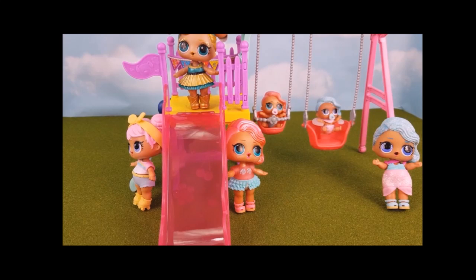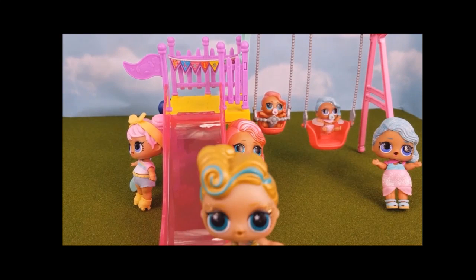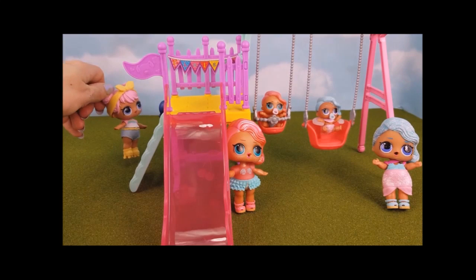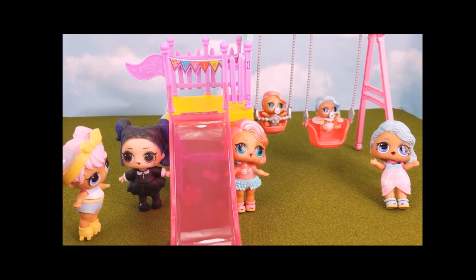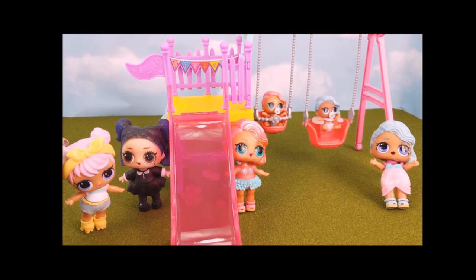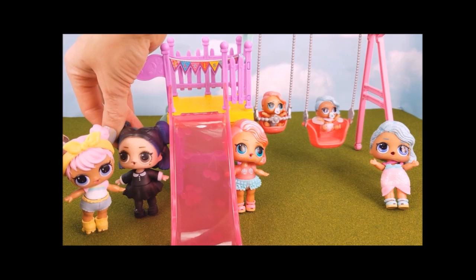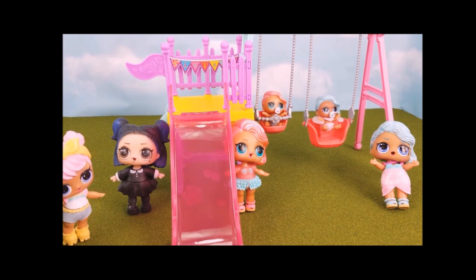Oh yeah, time to go down the slide. Whee! Oh, that was so much fun. At least go down the slide one time. Oh, but the sun's so bright here. Well, I can skate home really fast and get your glasses if you just promise to go down the slide one time with me. Okay, that sounds good. I think my glasses would help me feel a lot better. Okay, I'll be right back.